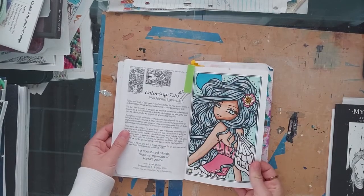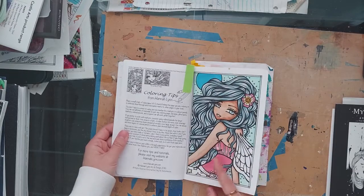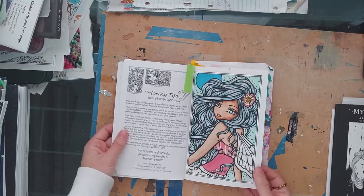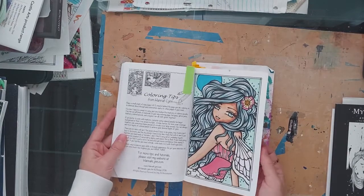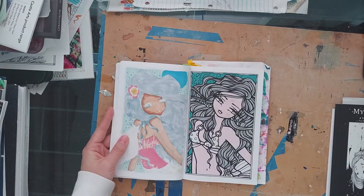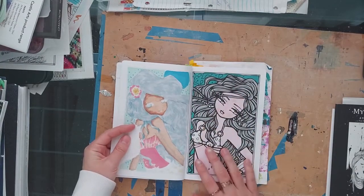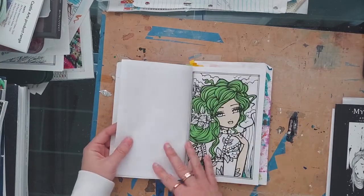So I did this a couple years ago. This is with polychromos alcohol markers. They're ones that I had for a really long time and they were kind of dying. So that's when I was like, you know what, I should buy some other alcohol markers. This one, so anything that's like not shaded yet, I worked on this year.